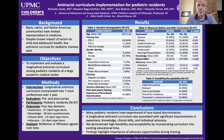We also saw a modest improvement in knowledge scores with our curriculum, as well as self-reported trauma-sensitive clinical skills. Individual advocacy behaviors, which included things such as reading about topics related to race and racism, also saw a modest improvement with our curriculum. We also wanted to assess feasibility and acceptability.